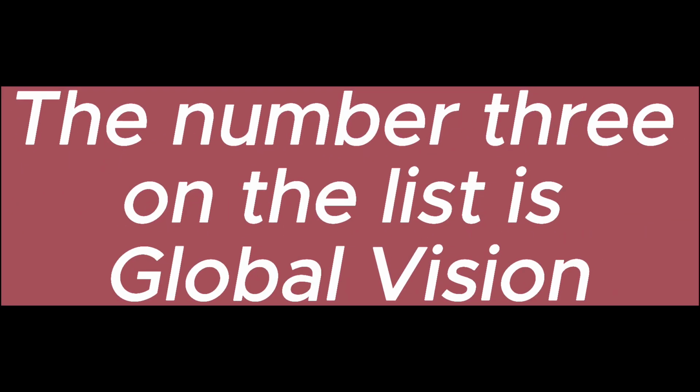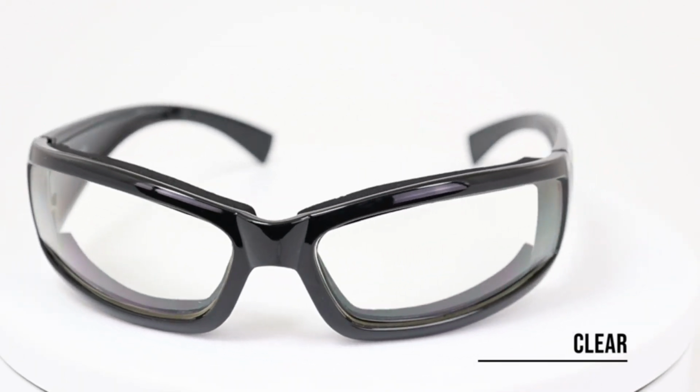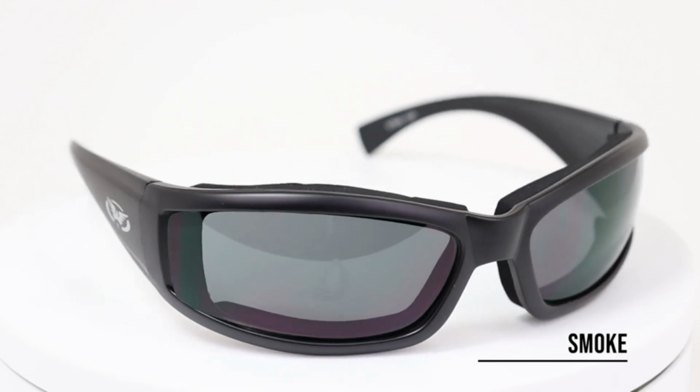The number three on the list is Global Vision. Shatterproof polycarbonate lenses with scratch-resistant coating, UV 400 filter for maximum UV protection. Neoprene foam provides comfort while riding. Double-sided anti-fog coating, sleek aerodynamic and durable frames.